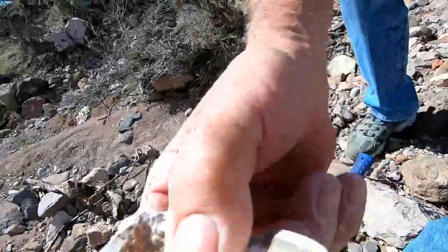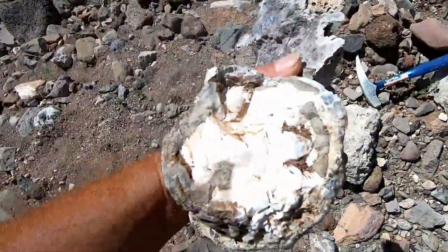Hey, I already staked the claim here. I know, I just overrode it. Yeah, I see that. This one's kind of cool. Got a little blue tint to it. Oh, is that opal, right? Yep, opal, a little chalcedony in there. Yeah, it's yours. I don't need it. I just want something for the camera.